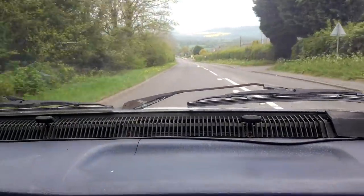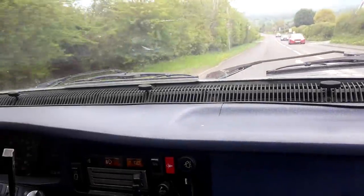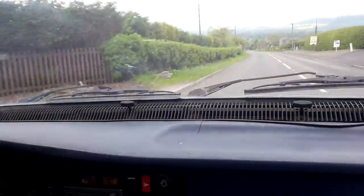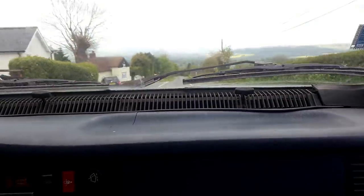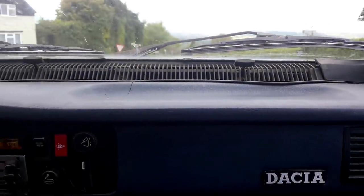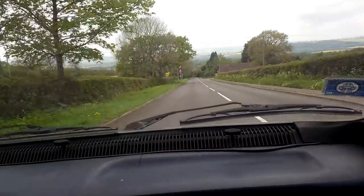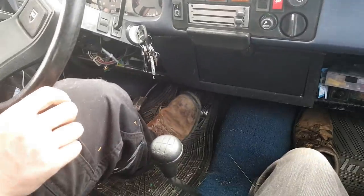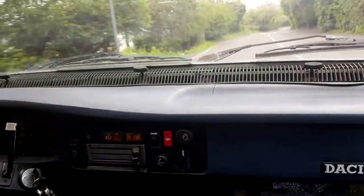Well, here we go, her first drive on the new carburetor, and seems to be going well enough. Yeah. Look, we're up to 80 already. Kilometers. Which is technically slightly. It's there or thereabouts, that's 50-ish, isn't it? Even the gear change doesn't seem too bad by Dacia standards.